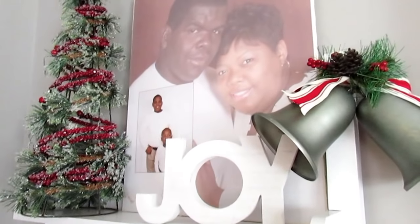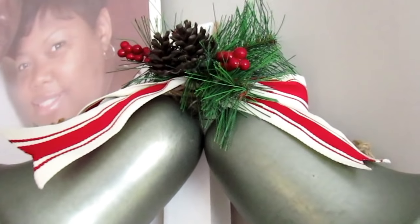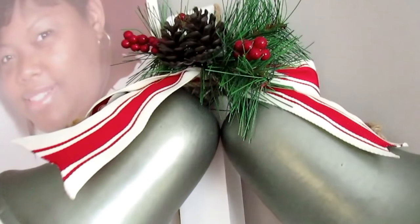And then that's us. All of us need a new picture. Jason probably is the only one that looks the same. And then over here, the little bells I thought were super cute from Michael's this year.